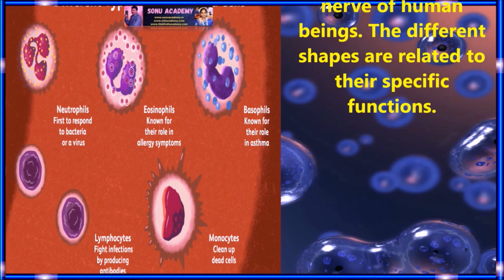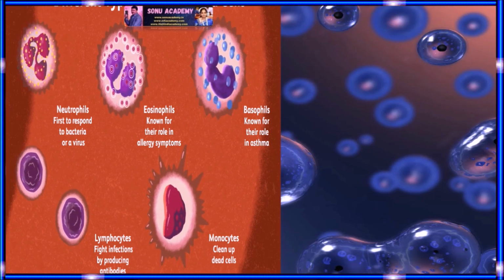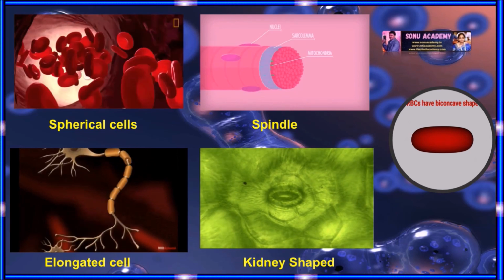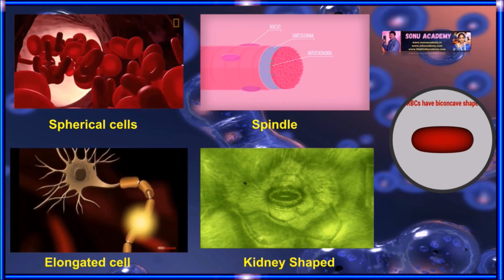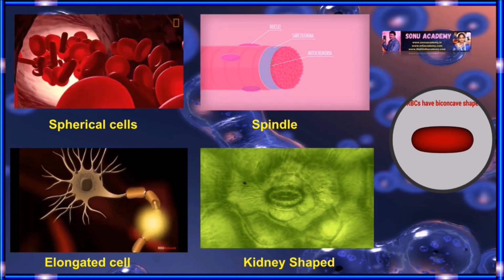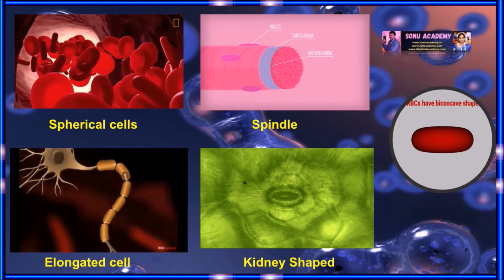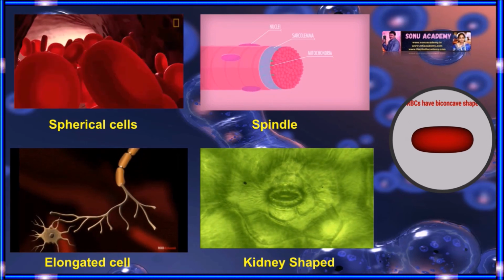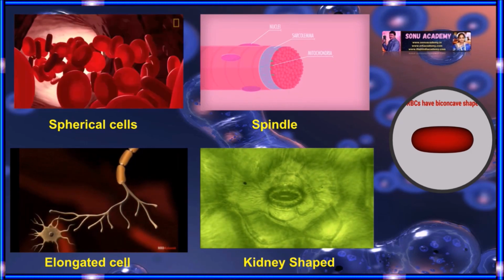The different shapes are related to their specific functions, and are generally noticed as below. Spherical cells are round in shape and are found as red blood cells in humans. Spindle-shaped cells are elongated like spindles, and we find these as muscle cells in humans. Elongated, branched cells, like a tree, are found as nerve cells in humans. Some are oval, round or spiral, and these can be found in human RBC and ovum. Kidney-shaped cells are guard cells in leaves. Some cells keep on changing their shape.